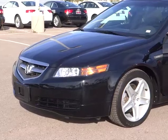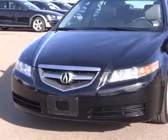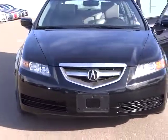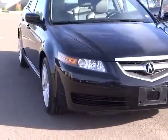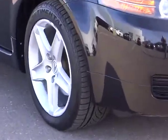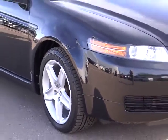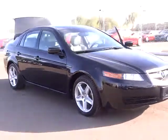The 2005 TL. The Acura TL is a strong choice for people looking for a mid-size luxury vehicle. Offering a typically spacious Acura interior, this car is loaded with high-tech features and receives top scores in crash tests and is priced below $20,000. This vehicle has less than 70,000 miles.